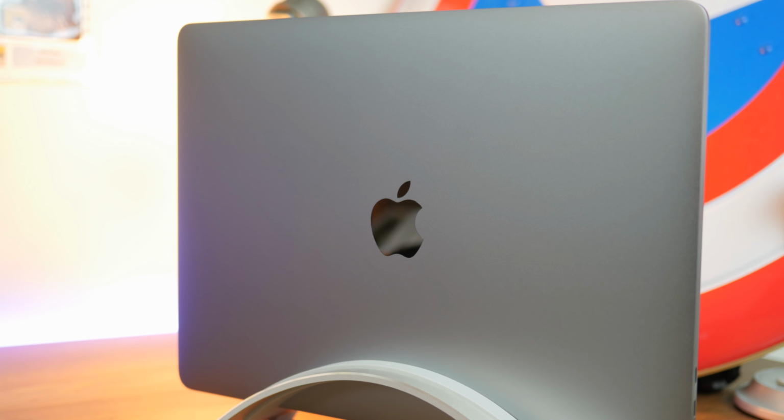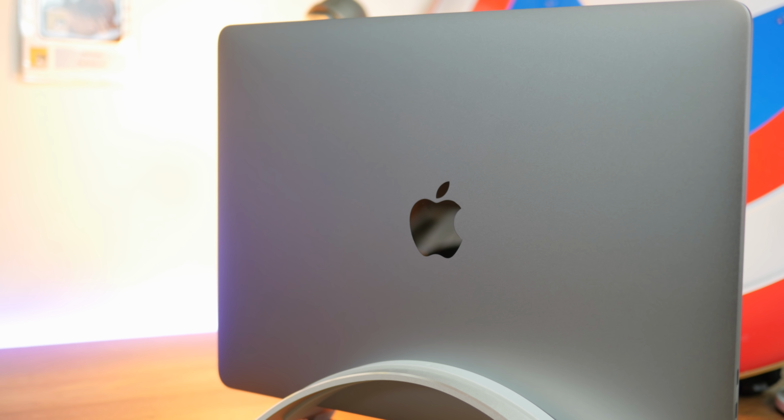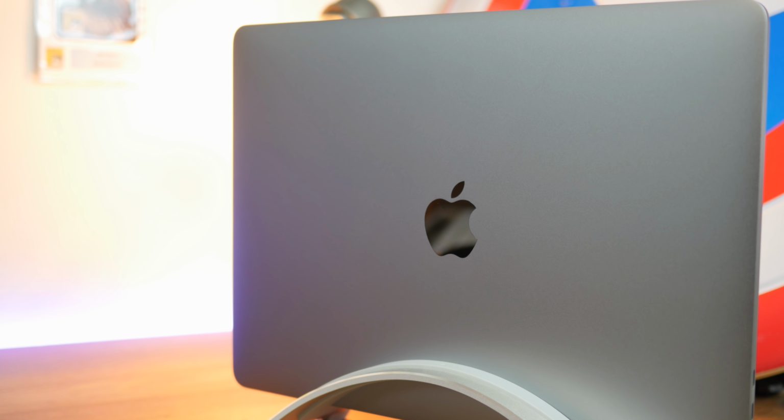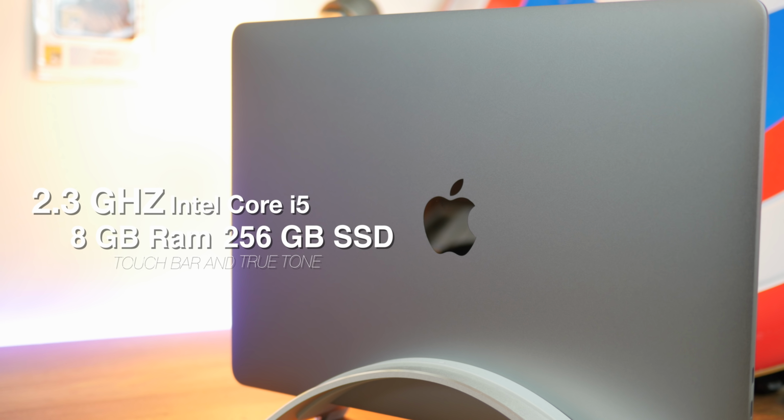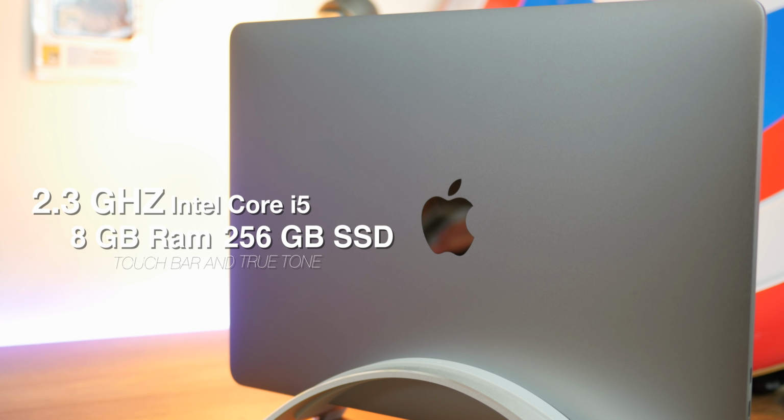The model we have here is the Touch Bar because they didn't update the non-Touch Bar. We'll talk about it in a second. The Touch Bar with Touch ID has a 2.3 gigahertz 8th generation Intel Core i5 processor. I have the base model, the most bottom-end model you can get for this particular MacBook Pro. It has the Intel Iris Plus Graphics 655, so that's a little boost, 8 gigabytes of RAM, and 256 gigabytes of SSD storage.